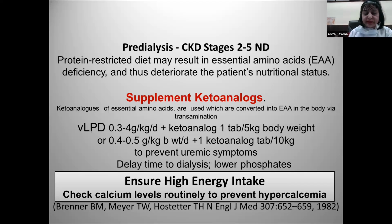But ensure, as I mentioned earlier also, that you give them a high energy intake, and do check calcium levels routinely to prevent hypercalcemia whenever you're supplementing your patients with keto analogs.